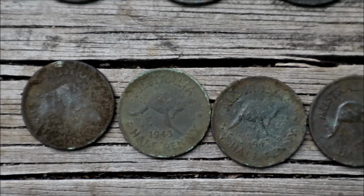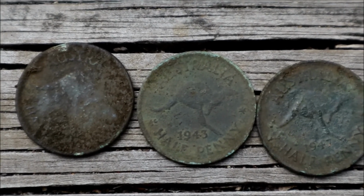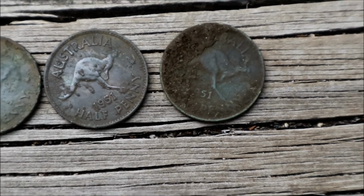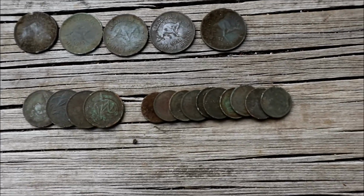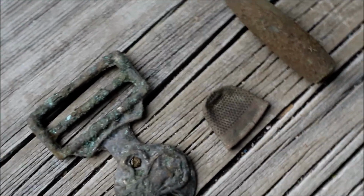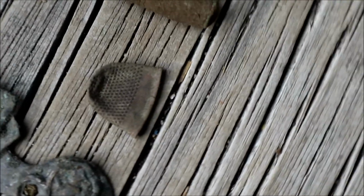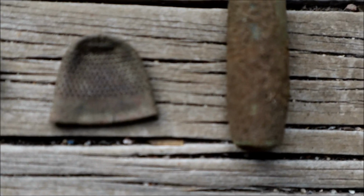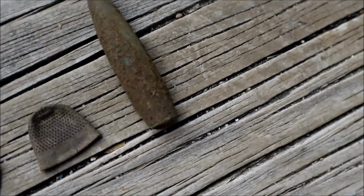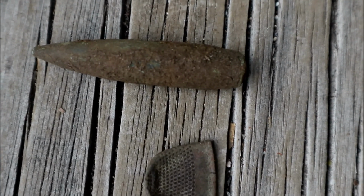Down here in the half pennies we've got one that's all crusted up, and to be honest I can't get anything more than that off it. 43 half, I think it's a 47 and two 51s, so all skippies today. 1 and 2 cent pieces, we've got a bundle of those. And over here in the relics we've got this buckle. Now I'm just having a look at that. Very well may be a Scout's buckle or something similar. This thimble, there's no detail on it at all to help out with identification, but it's a brass one or a copper one. And lastly, this 50 caliber projectile. I don't know what that's doing in the park in Sydney, to be honest, but hey, it was there.